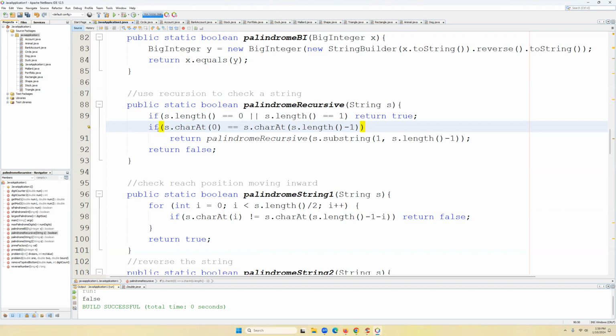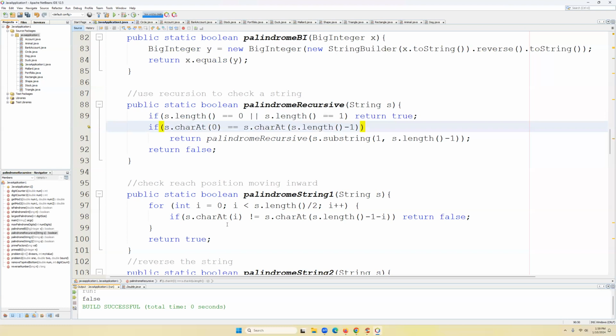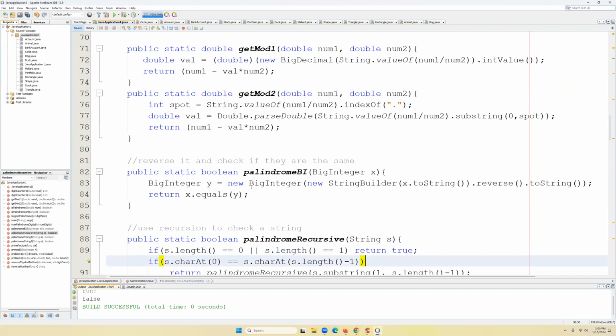And if every time you do this it's the same, then you keep doing it. And if it's not the same, you return false. But if you got all the way down to 0 or 1 and you did them all, then it returns true. So that's how to do a palindrome recursively. This is a different way, and like we said, we saw 3 different ways. One is to create a reverse and then check if it's equal. The second is to check each letter. And the third is to do it recursively, where you move in. Okay, so that is a bunch of ideas in this.